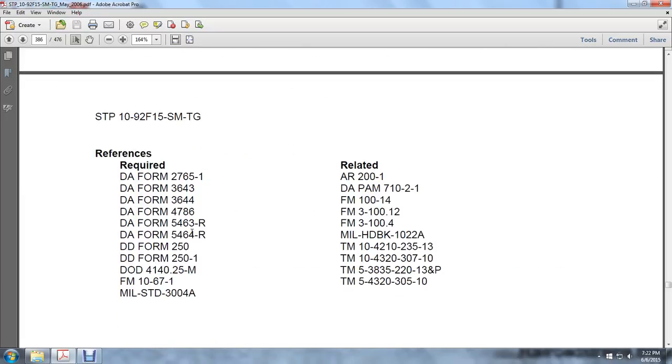References: DA Form 2765-1, DA Form 3643, 3644, 4786, 5463-R, 5464-R, DOD Form 250 and 251, DOD 4140.25-M, Field Manual 10-67-1, Military Standard 3004A, AR 20-1, DA Pam 710-2, Field Manual 10-14, Field Manual 3-11.2, 3-104, Military Handbook 1022A, Technical Manual TM 10-4210-235-13, TM 10-43-20-30710, TM 5-3835-220-13, and PTM 5-4320-305-10.